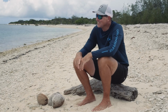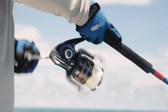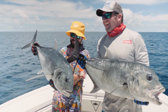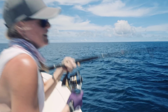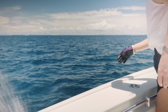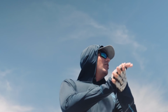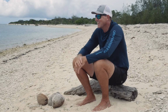How do you catch a GT? Don't stop casting. And likewise, it's a team effort. You can't have a captain that gives up either, because if the captain gives up emotionally because it's been a slow day and he's sort of not trying, then it's all going to go to custard. So the angler's got to not stop casting and the guide's got to not stop looking for fish, and it's a team effort, and I think that's the most important message we try and tell our guys. I'm not going to give up on you, but you don't give up on me, so that's the key.